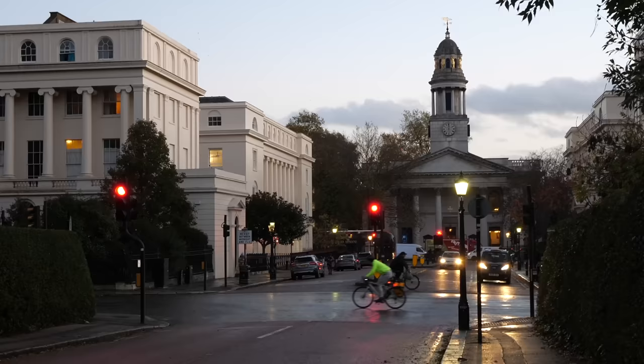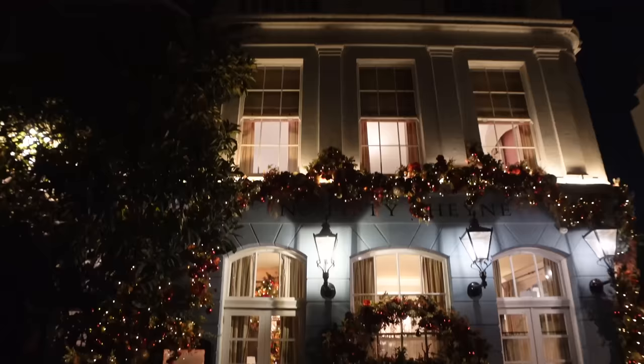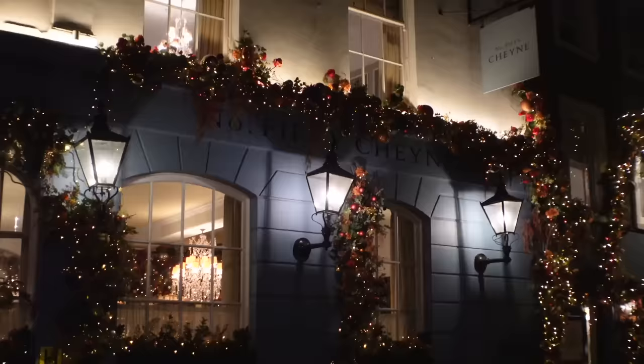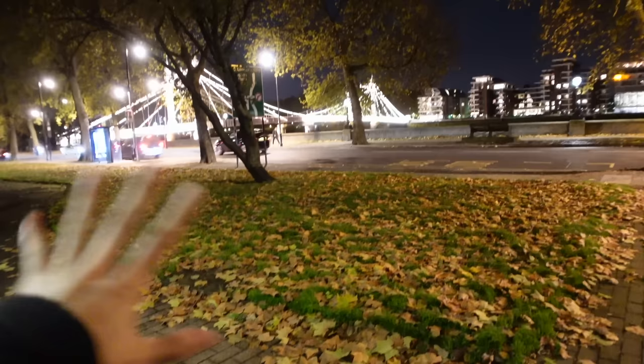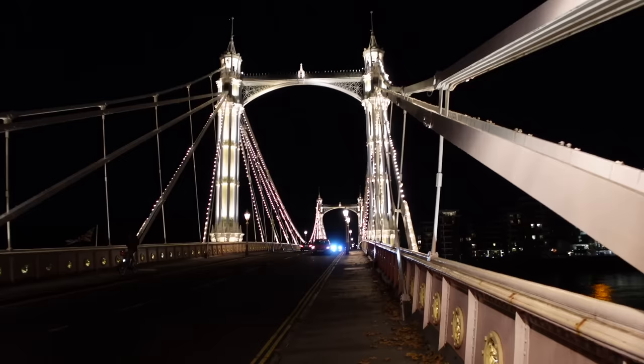As darkness blankets the sky, we take a ride through Hyde Park. Tonight, we shall dine by the River Thames. Ooh, Christmas decorations! We're 15 minutes early to the restaurant, so we can just walk around a bit. So many autumn leaves, and there's a bridge over there. This is the Albert Bridge, and it leads to the Battersea Park. The decorative openings on the side look like snowflakes.